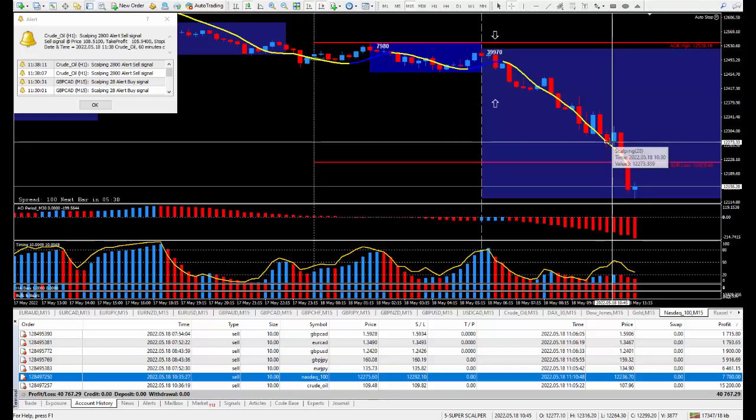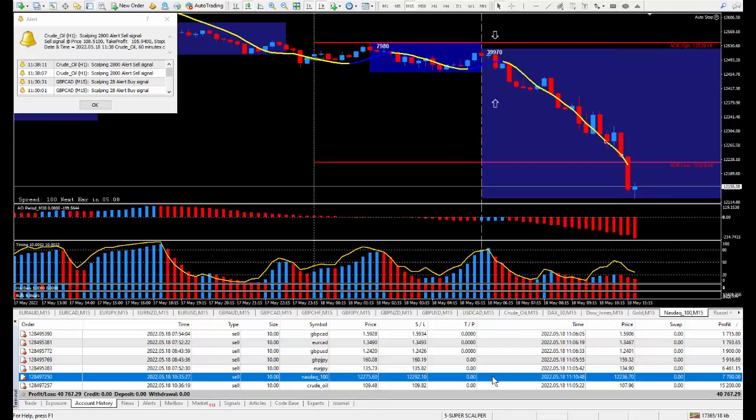Got in at this cursor, and looks like I closed it out here. I used a calculator. It's 38.9, so let's go with 39 ticks times 20 times the 10 lots. That paid out $7,780. And as you can see, it dropped for more. Could have made a lot more, 2 times more, 3 times more, something like that.